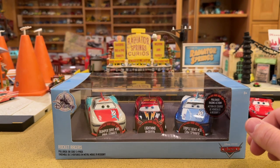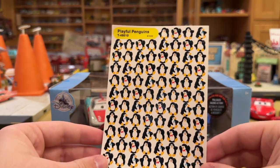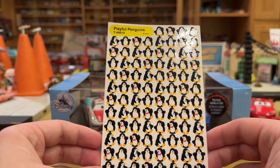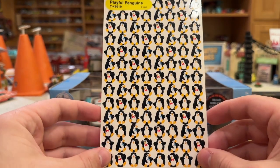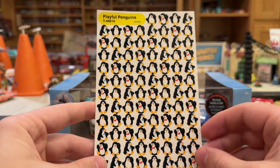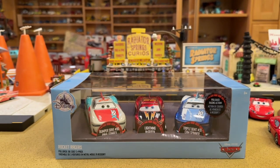Now, I'm not sure who sent me this, but in one of these packages, there was this sheet of Playful Penguin stickers. And I have to say, thank you. This is a huge score right here. I can't wait to slap a penguin on just about every letter or piece of paper that I have to give to somebody. They're going to get a cute little penguin alongside my name. I'm gonna sign it Mr. Docket, Playful Penguin.